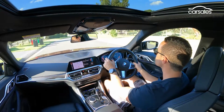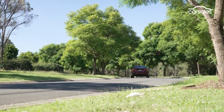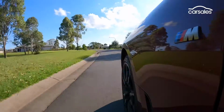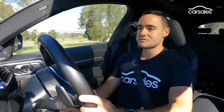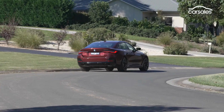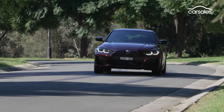On faster country roads, the M440i feels even more polished, with absolute composure at speed and a well-honed stability control suite to match. Turn on sport mode and immediately you get a little bit of that inline 6 rasp, you get a little bit more aggression from the engine mapping, the gearbox, the steering and everything else. On everyday roads, this car just feels excellent in its execution.